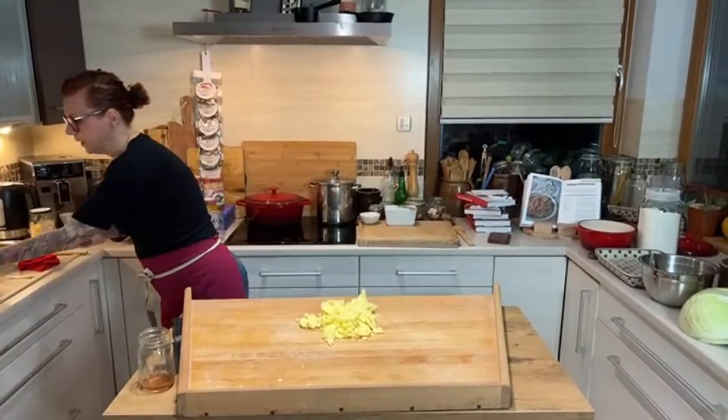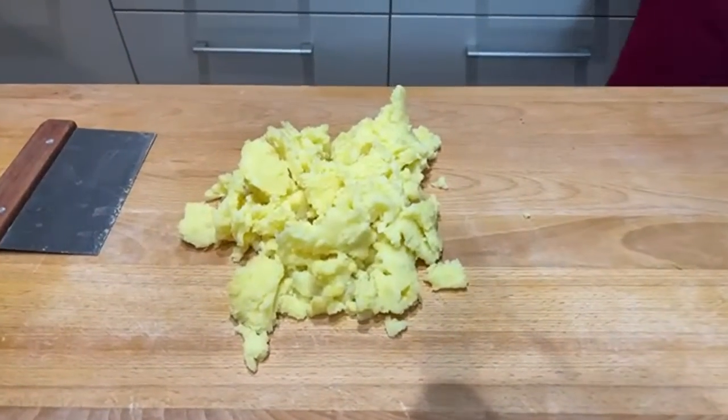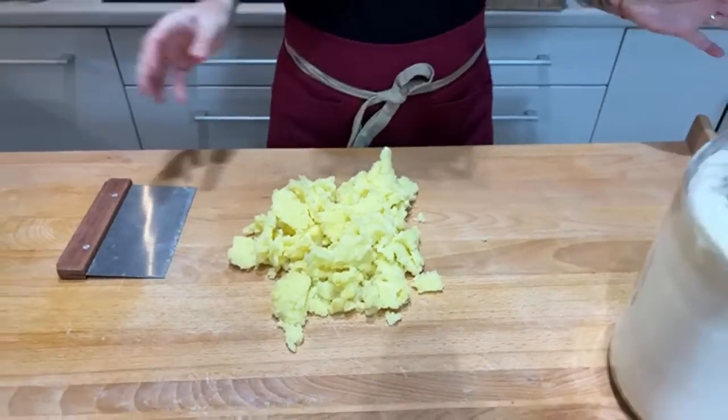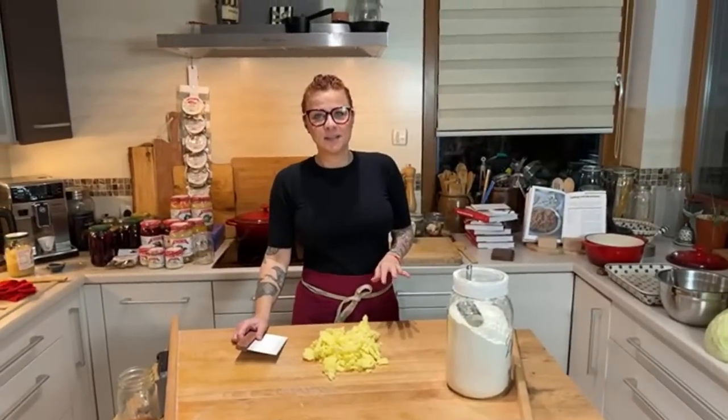So I have potatoes. Just plain old mashed taters. Plain old mashed taters. How many mashed taters? However much you want. No, come on. No, people hate that kind of answer. They come to you because grandma used to say that.